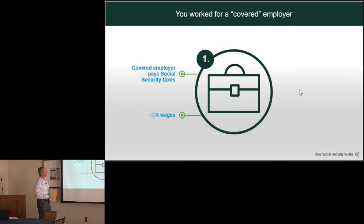So, covered employer. Basically, to work for a covered employer, they pay into the FICA tax. So for Social Security, anybody have an idea how much you pay just for Social Security in taxes out of your paycheck?